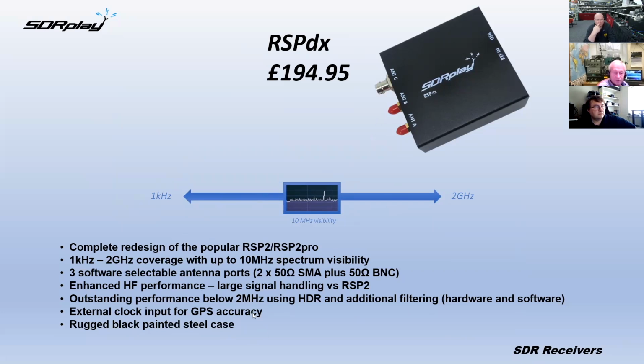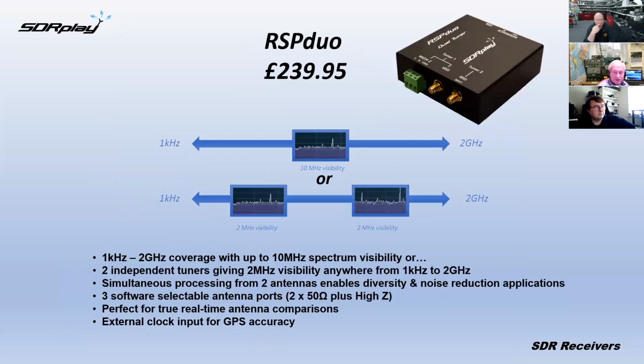There's an external clock input for people who need GPS accuracy, and a nice metal case, as is provided for the top of the range RSP Duo, which is a dual tuner version. The dual tuner RSP Duo either allows you to have 10 megahertz visibility anywhere from 1 kilohertz to 2 gigahertz, or separately you can have any two 2 megahertz slices anywhere, so you can monitor two very widely spaced bands. You can have simultaneous real-time processing from two antennas, and because of the phase management, you can have diversity and noise reduction applications, which are really cool. So that's the RSP Duo.